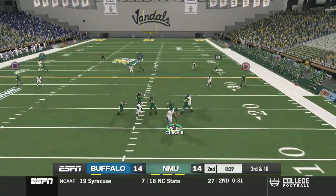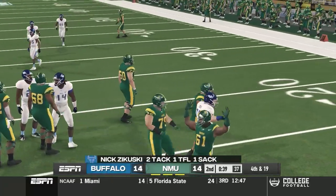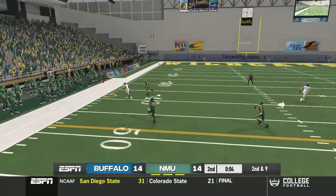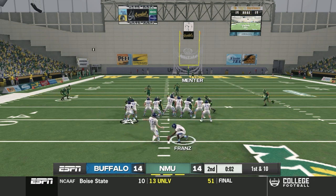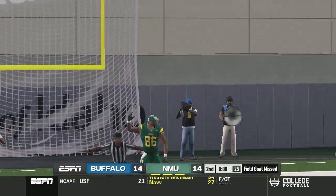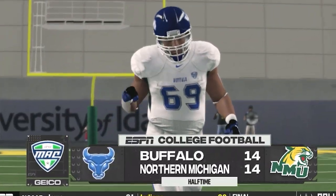So now NMU with not a lot of time left in this half, stuck in a tight game, and there's Klink sacked. So Buffalo has a chance to take a lead before the half. There's Case with a long throw to Jamari Gassett, setting up this really long field goal. It's about a 56-yarder. It is up and not even close. No good. And that is how they would go into the tunnel. A tie game at the half.